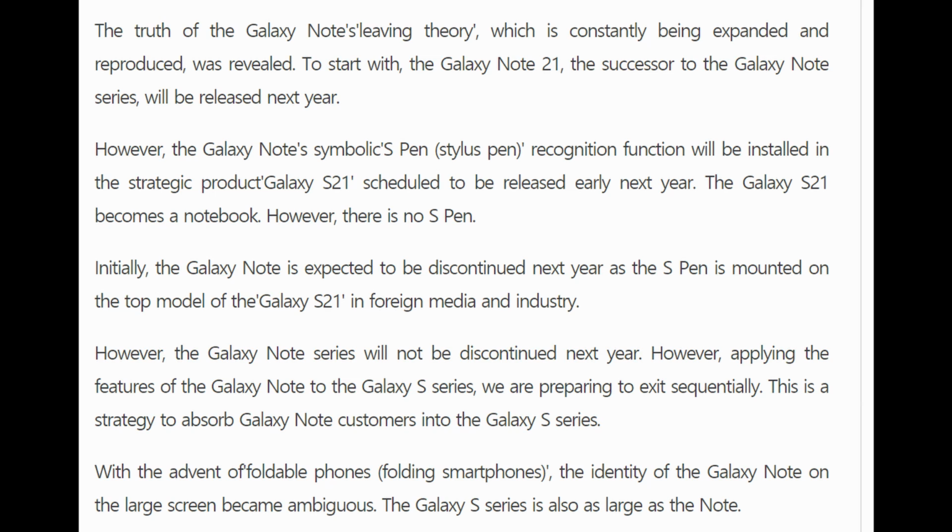But to continue with the article, initially, the Note 21 is expected to be discontinued next year as the S Pen is being mounted on the top model of the Galaxy S21 in foreign media and industry. However, the Note series will not be discontinued next year. However, applying the features of the Galaxy Note to the S series, we are preparing to exit sequentially. This is a strategy to absorb Note customers into the S series. With the advent of foldable phones, the identity of the Galaxy Note on the large screen becoming ambiguous, the S series is as large as the Note.